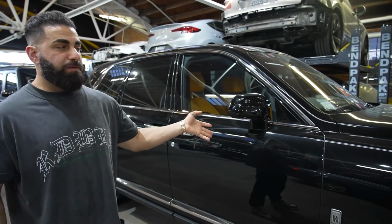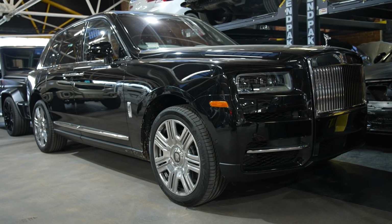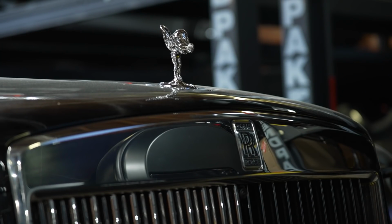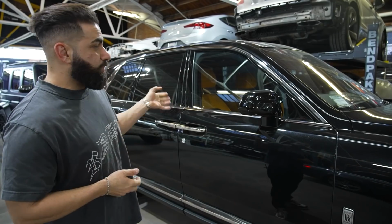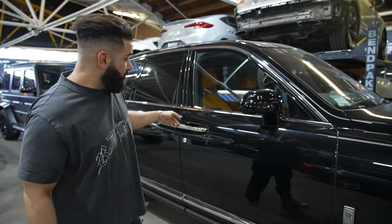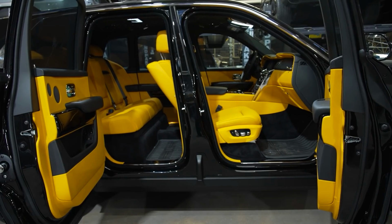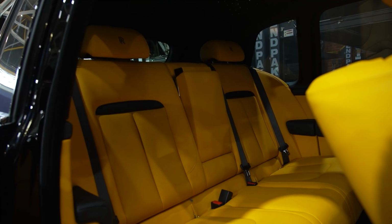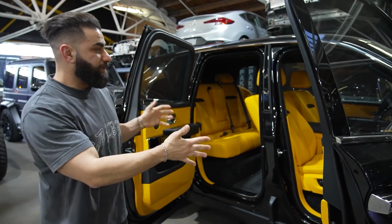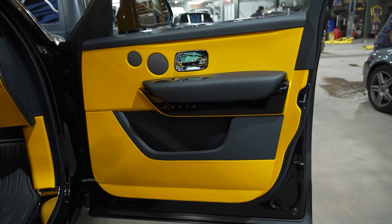Alright guys, I'm standing in front of this beautiful 2022 Rolls Royce Cullinan. You guys have seen a lot of Cullinans on this channel, but this is the first 2022 model we've seen, and it's one of the first to have this new interior color. It's called Forge Yellow. It's really cool because it's not that bright yellow, it's between a yellow and orange. I don't know how much of that the camera is gonna pick up, but I would say it's like a mustardy color. Honestly, really nice color.